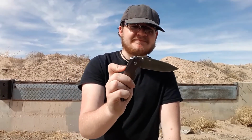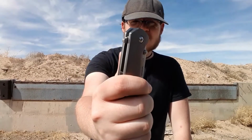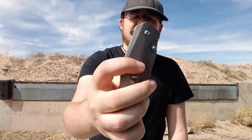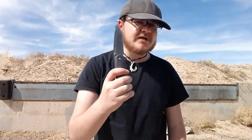The knife is running on bearings, and the flipper tab, the flipping action isn't the best. But I don't think that's the fault of the detent necessarily. I think this knife would be a much better flipper if the flipper tab wasn't so small and weirdly angled, and there's no jimping, and it's just not a very good flipper tab. You can get it, but you have to kind of think about it. Yeah. The thumb studs, much better way to go. When I was carrying this knife, thumb studs are what I went with every time.